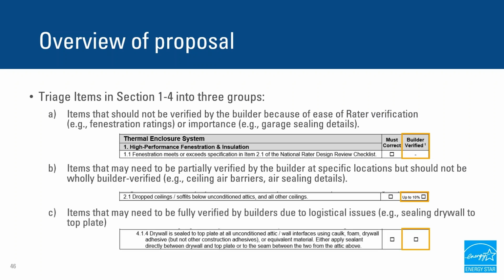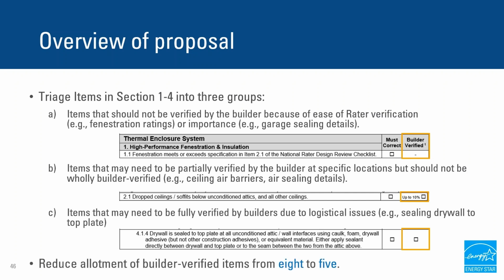And then the third category is items that may need to be fully verified by the builders due to logistical issues. For example, for the requirement to seal drywall to the top plate. If the builder chooses to use adhesive between the side of the top plate and the drywall, it might be impossible for the rater to ever verify that detail themselves. And so we've assigned each of the checklist details to one of these 3 categories. In addition, we're proposing to reduce the total allotment of builder verified items from 8 down to 5 in light of our other proposals. So it's a bit of right sizing.